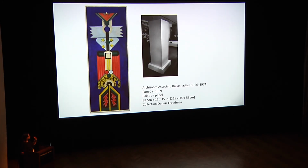Now, within that background, there are the themes that we will revisit and see as we go through the exhibition. So the idea of the collective with Archizoom and objects that communicate. So here's a very rare painted panel. There are not a lot of paintings associated with radical design. You can see it right back in here hanging on the wall.